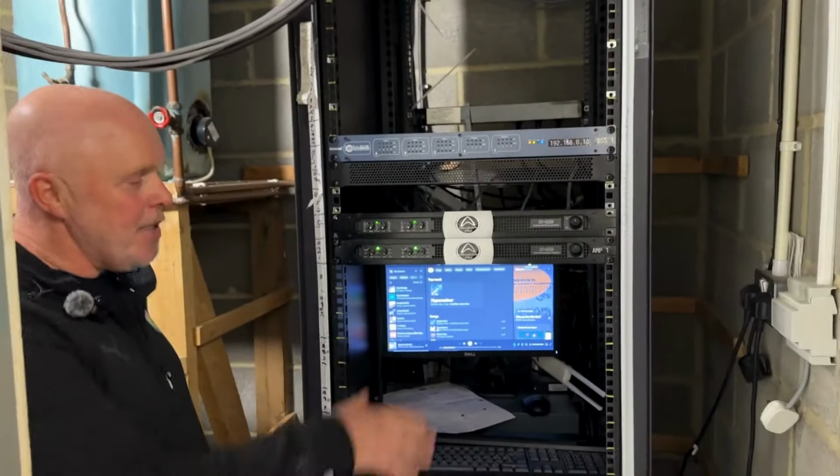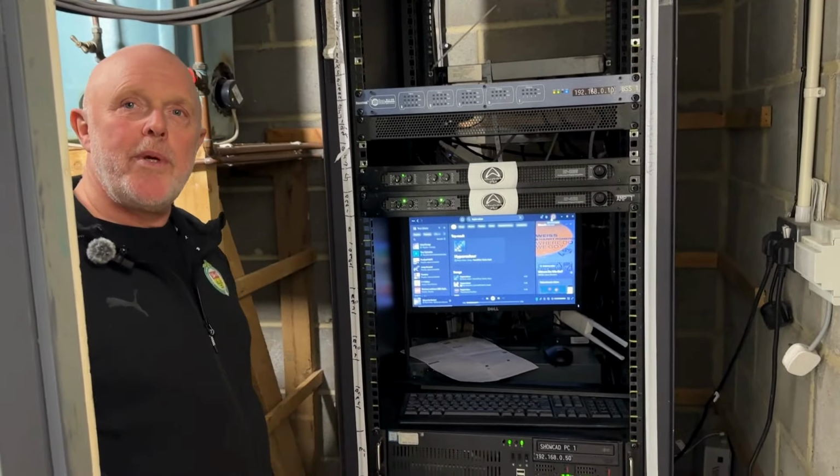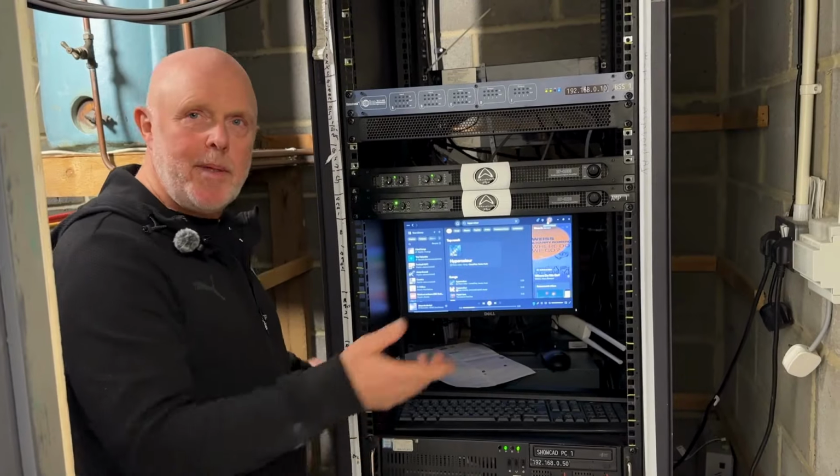But the thing is, that can be developed. So for the downstairs bar, we could have a speaker system down there. It all comes back to the server room.